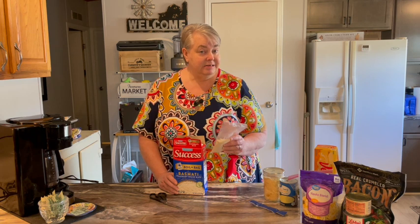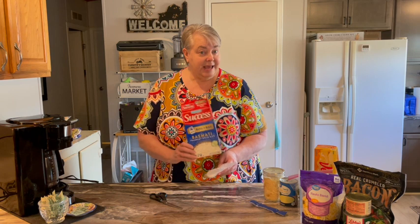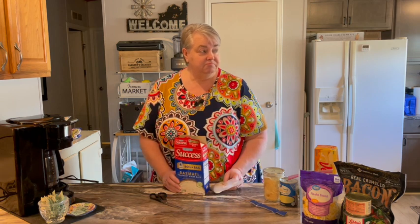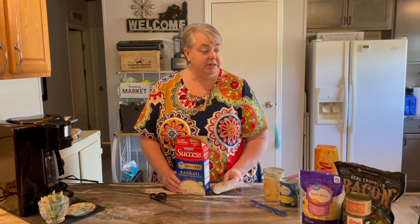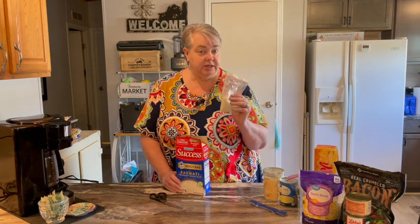Now, I've seen some other folks on social media with a little trick where you tap the egg on the top before you boil them. I'm going to try that sometime, see how that works. But into the water this goes for 10 minutes.